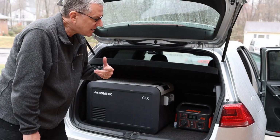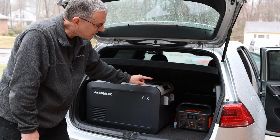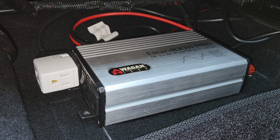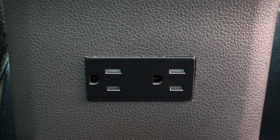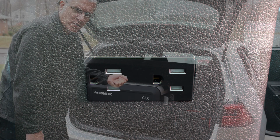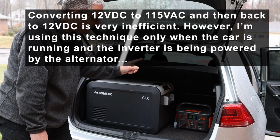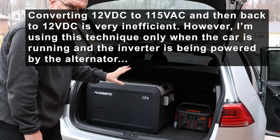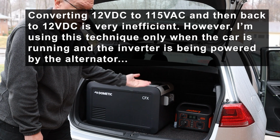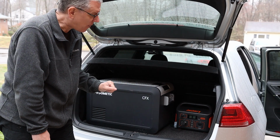Now I'm using a pass-through method of charging. The input is coming from a 400 watt pure sine wave inverter in the car, and I have the Jackery plugged into that. I chose that method because the wall outlet provides more charge current than plugging it into another 12 volt source. So when I start the car, the inverter immediately fires up, and I can't remember how many watts are going in, but it's enough. I want to say it's around 80 to 85 watts from this charger, and it charges the unit up after sitting overnight within an hour.